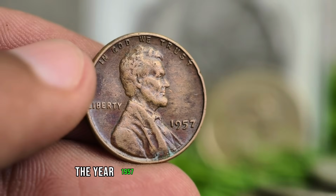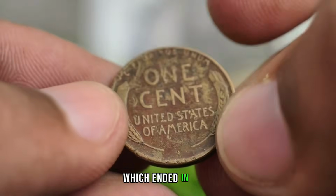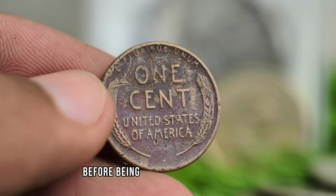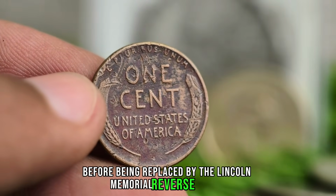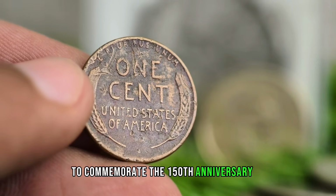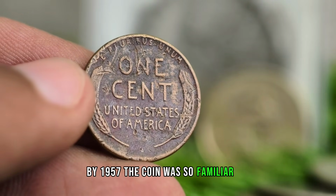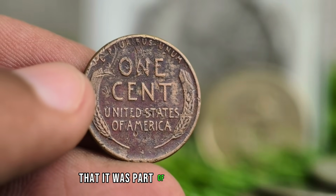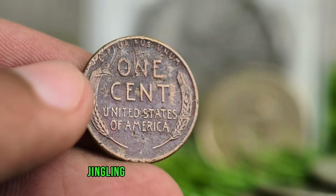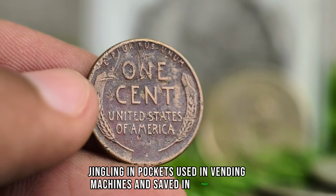The year 1957 marked the final years of the wheat cent era, which ended in 1958 before being replaced by the Lincoln Memorial Reverse in 1959 to commemorate the 150th anniversary of Lincoln's birth. By 1957, the coin was so familiar to Americans that it was part of everyday commerce, jingling in pockets, used in vending machines, and saved in piggy banks.